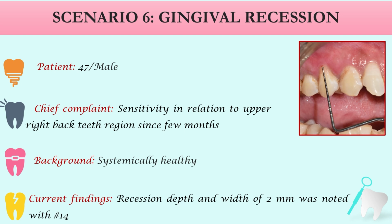Now, there occur instances wherein the gingiva recedes over time. This could lead to poor aesthetic effect, sensitivity, or increased susceptibility to caries. Here's a case scenario wherein a 47-year-old male patient reported to our clinic with chief complaint of sensitivity in relation to upper right back teeth region since few months. Here, the recession depth and width was about 2 mm in relation to 1/4.